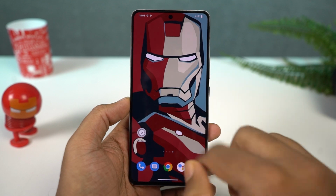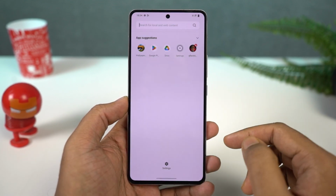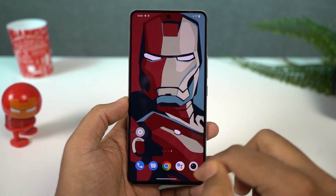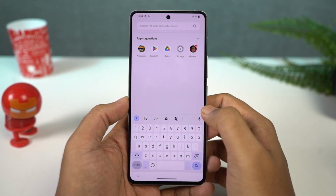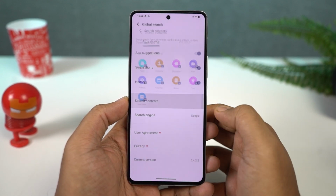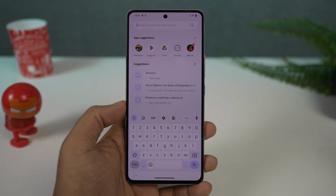Next, we have global search. Now, this particular feature is enabled by default, and whenever you are on the home screen, you can just do a swipe down gesture to go to global search. Now, from here, you can search everything on your phone. You can search for applications, contact names, messages, files, and even settings. This feature is actually pretty similar to the one you can see on iPhones, and it also works pretty well.